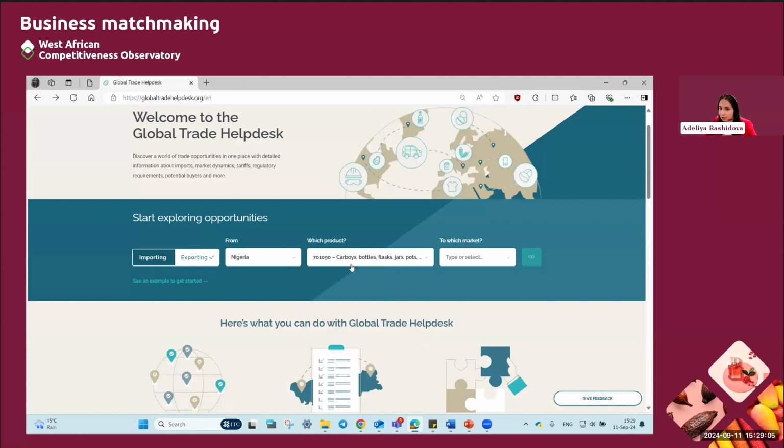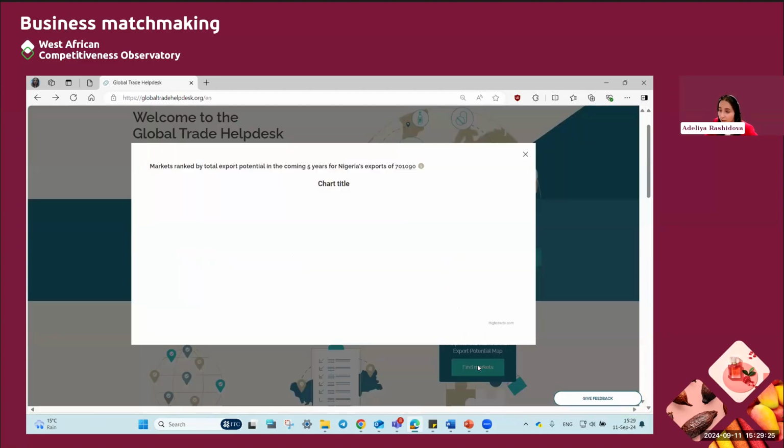So once you click on it, you have the code and the description. And then you select your market. Now, if you already know the country, if you have something in mind that you already want to explore the opportunities for, you can select it here. If you do not, no problem. We can find markets using the export potential map.